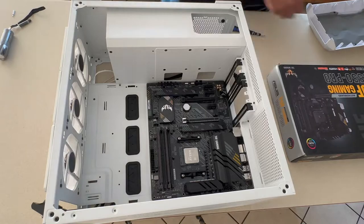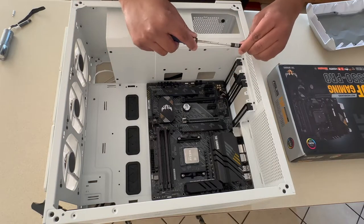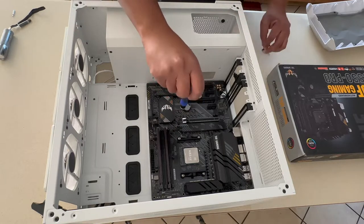So now you want to install your 9 screws. If you have a motherboard that has 6 screws, then that's it. But this is a full ATX screw. And what I'm going to do is just extend this here, and I'm going to start with the middle. See how that magnetic helps you? It just holds the screw in place.